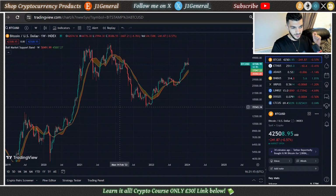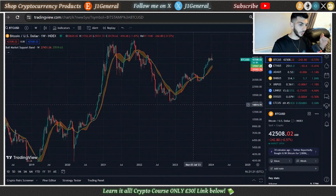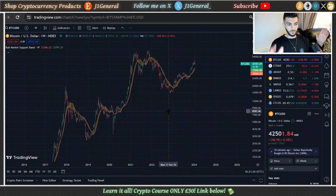And I've noticed a significant pattern with regards to the bull market support band within the halving year for Bitcoin. So for you guys that don't know, the halving years are 2024, 2020, 2016 and 2012. Those are the years where Bitcoin has its crazy event that everyone seems to hype up a lot, and it is essentially where the Bitcoin mining halves and miners get less Bitcoin for their output.